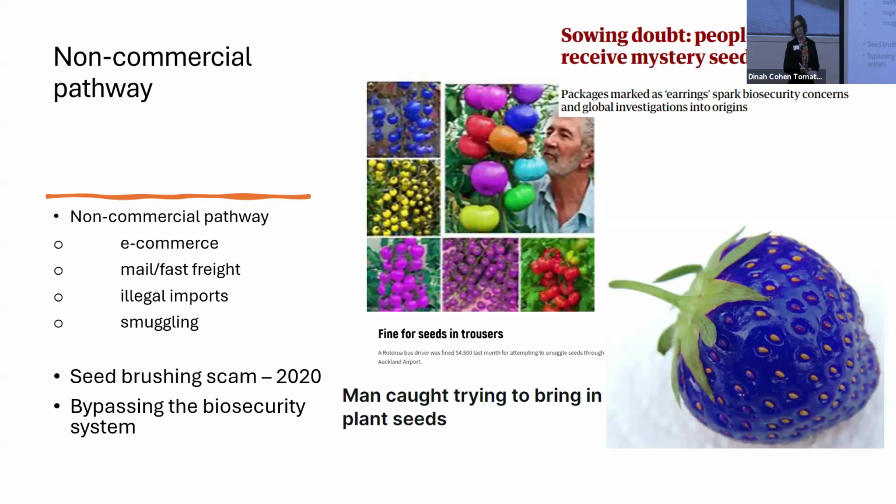So James has talked about this. This is the non-commercial pathway. So we're seeing an increase of these beautiful blue strawberries and these rainbow tomatoes. Basically, AI is going crazy, and we're seeing people trying to get new niche varieties that look amazing on your Instagram, that look fantastic. And those are the people we're most concerned about. In addition to the mail, fast freight, illegal imports, and smuggling.